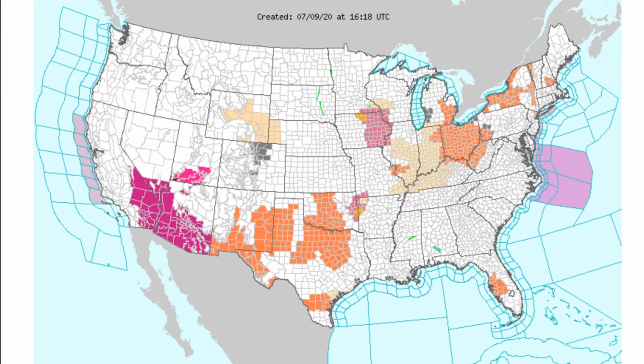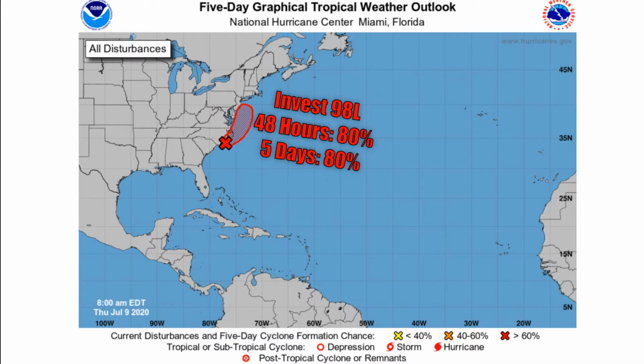Really, the main feature currently is that tropical disturbance and also the extreme heat over parts of the central and eastern United States. So here is current Invest 98L, and this is your tropical disturbance off the coast of North Carolina. This is going to be moving northward, and within the next about 2 to 3 days, it should be off the shore of the Delmarva and impacting parts of the Mid-Atlantic and the Northeast. It has an 80% chance of development within the next 48 hours, and within the next 5 days, also an 80% chance of development, and that's from the National Hurricane Center.